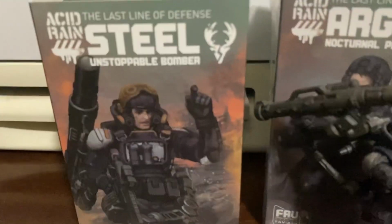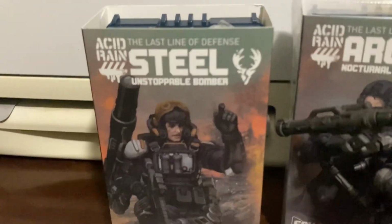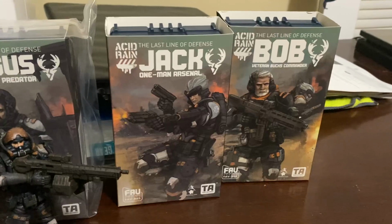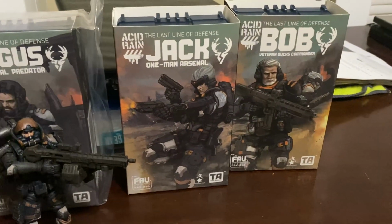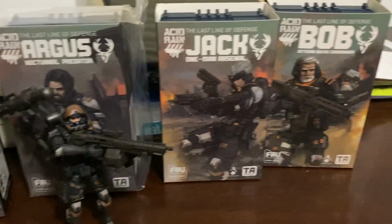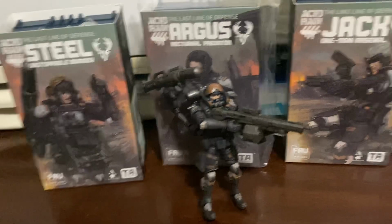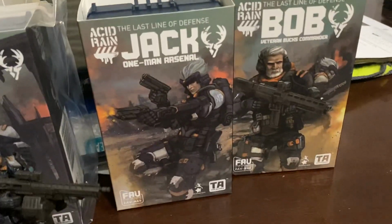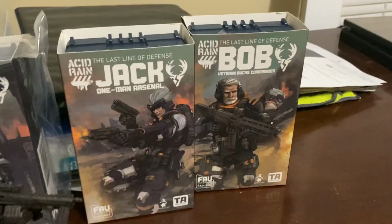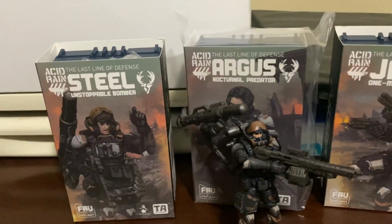Today we're looking at the brand new Acid Rain Bucks team. This is Steel, the Unstoppable Bomber. I am missing one more of the figures, which is on the way, to complete the new 2022 or 23 Bucks team figure line. So I've had Bob and Jack for a while now. I just didn't want to review these guys until I had the entire set. But again, only missing one more guy, so I figured I would start reviewing these.